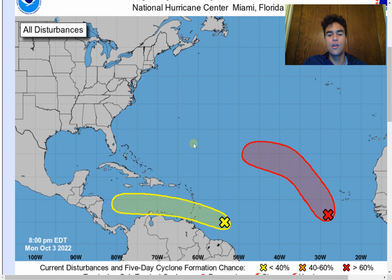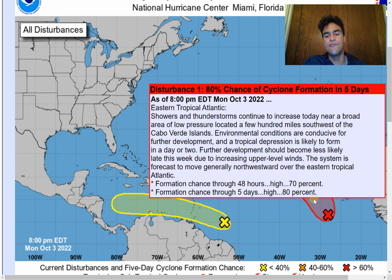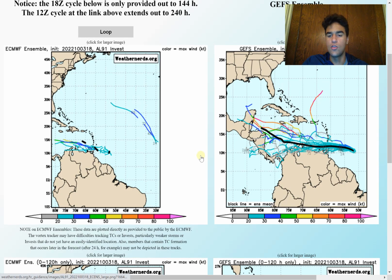But the other disturbance we're keeping an eye on is this disturbance right here, which now has a 70% chance of developing within the next 2 days and 80% within the next 5 days, as this will likely become Tropical Storm Julia, and it will move over the open waters of the Atlantic.